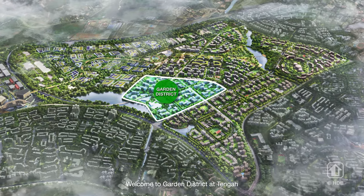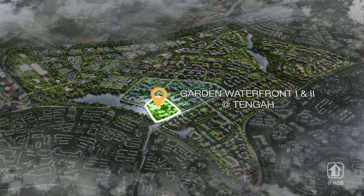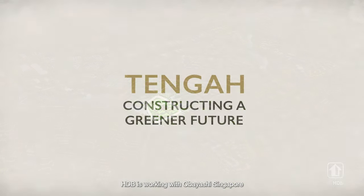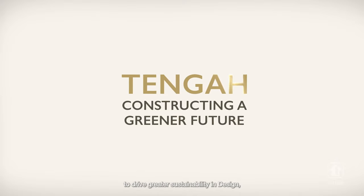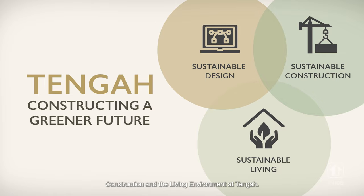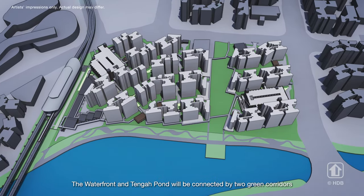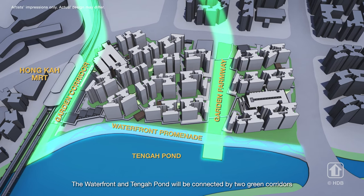Welcome to Garden District at Tengah, where HDB is constructing a greener future. HDB is working with Obayashi Singapore to drive greater sustainability in design, construction and the living environment at Tengah. The waterfront and Tengah Pond will be connected by two green corridors which meander through Tengah Town.